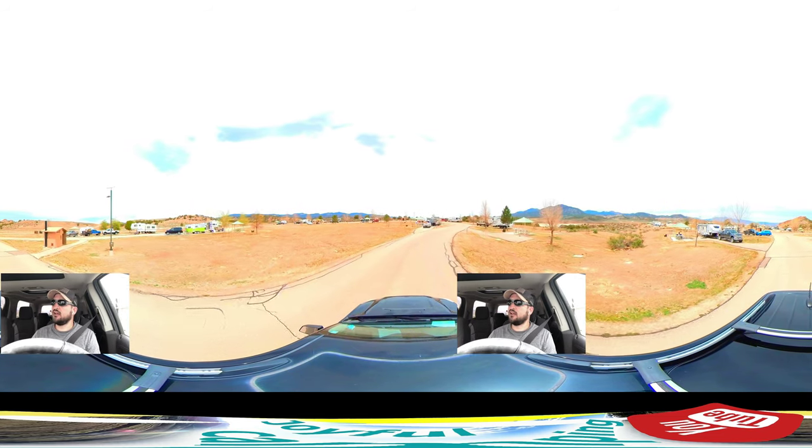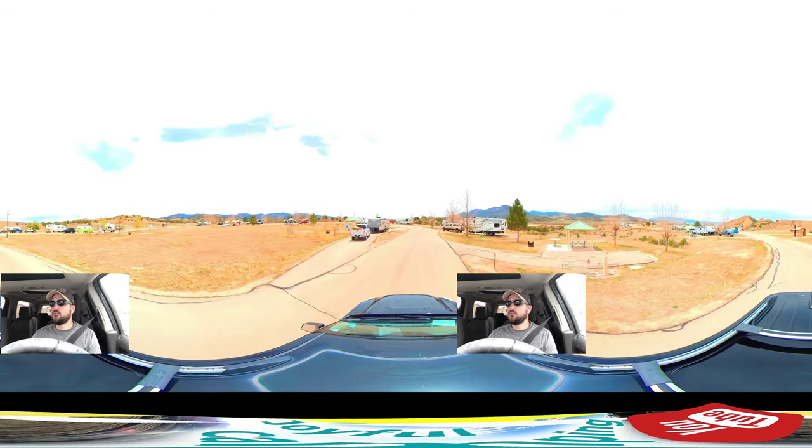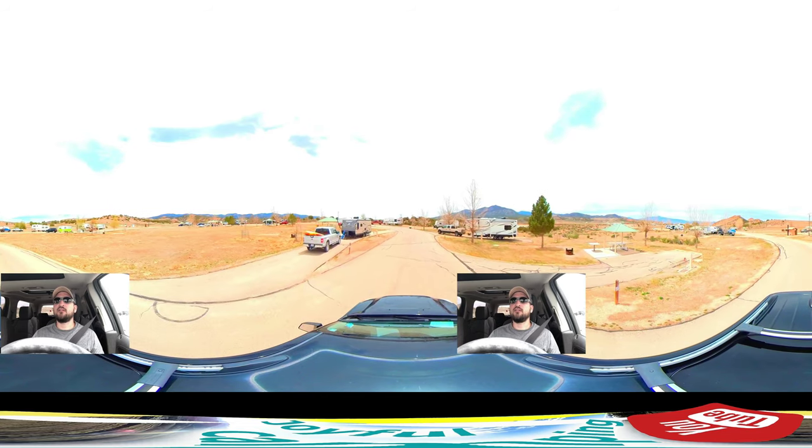And every site does have these metal fire pit rings. And they're very tall also. If you wanted to make yourself a nice big bonfire, you totally could.